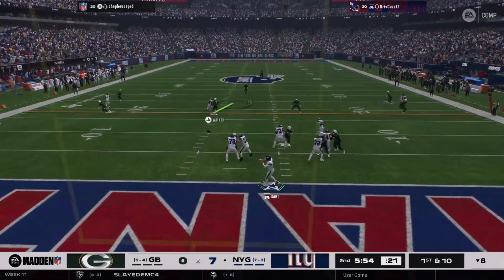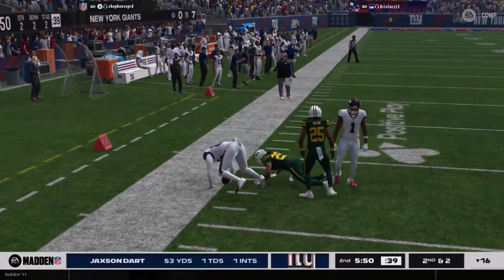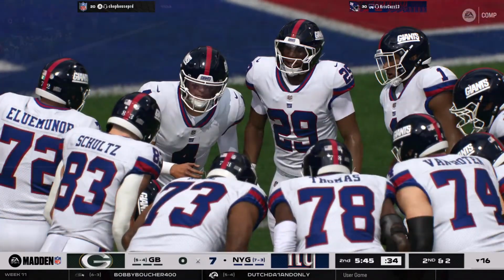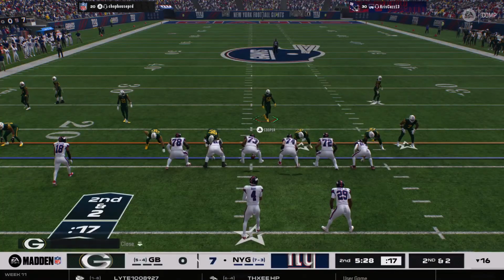Trying to shake off the interception. He's looking to throw. Has him on the quick hitter. And he's taken down here at the 16-yard line. That is a textbook 1st down completion. Sets up 2nd and very manageable. It creates space to take that shot downfield.